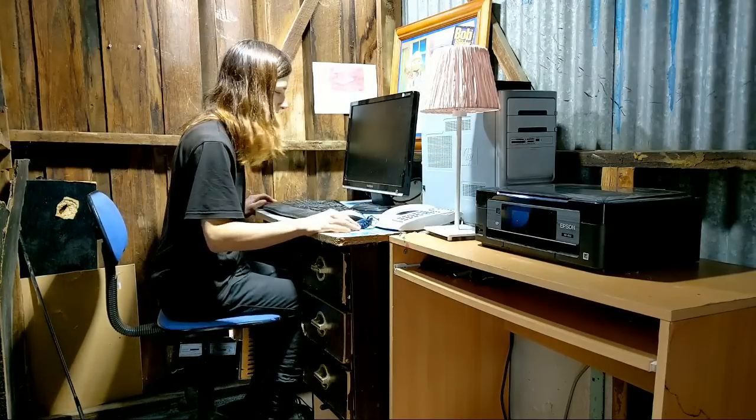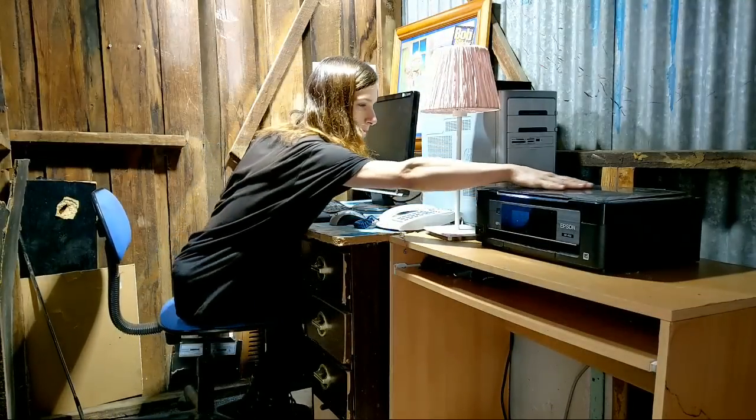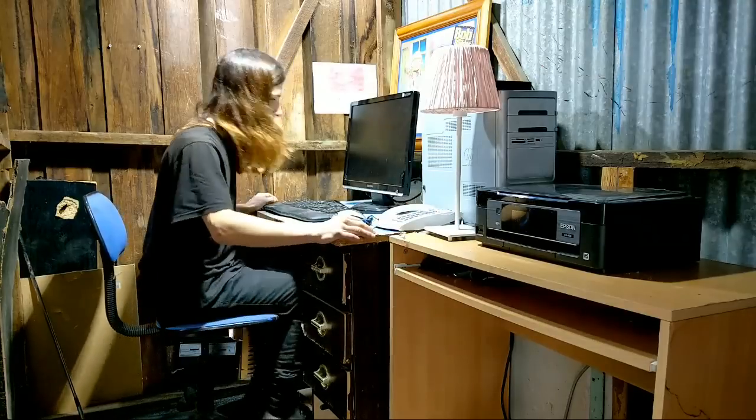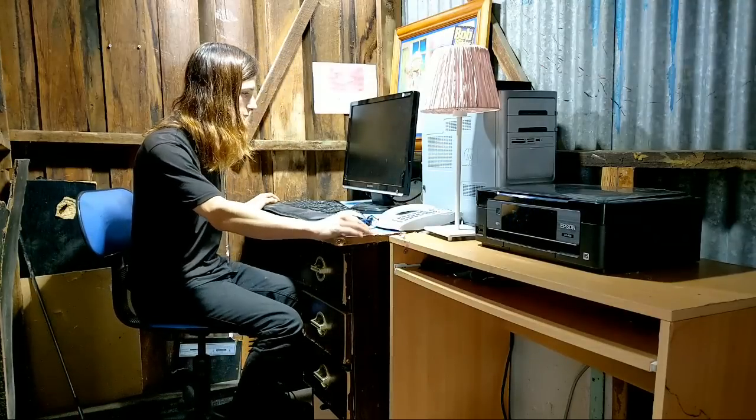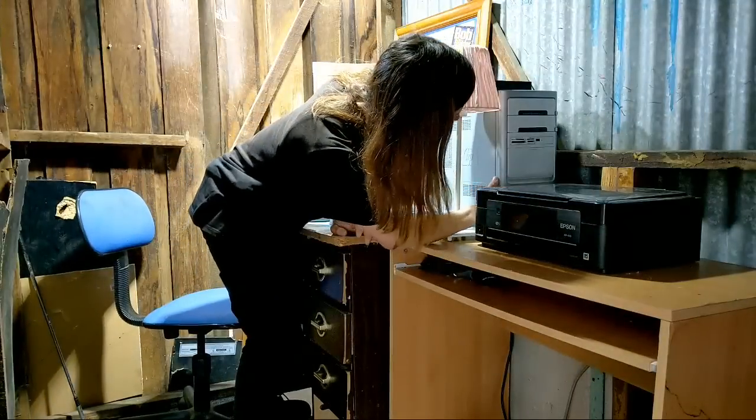Fancy pink lamp and no more fax machine. Got the Epson all in one. And got the HP. Wait, HP? That's not from the future. Why would they get HP?